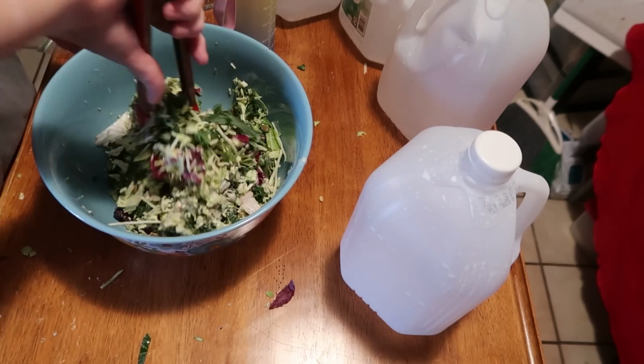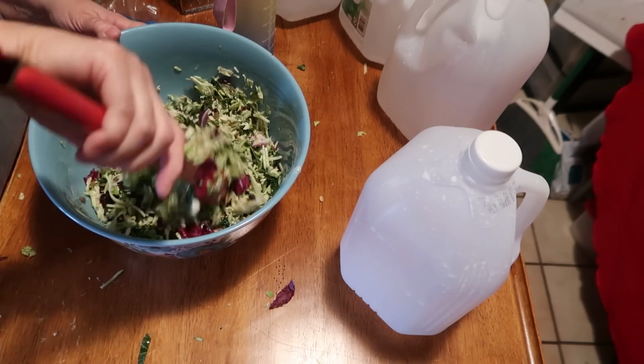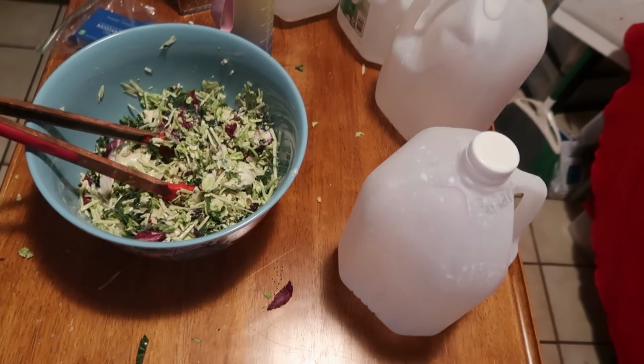So good. And I bet this is the kind of salad that's going to be even better the next day. Because it's kind of like a slaw. And those are usually even better the next day.